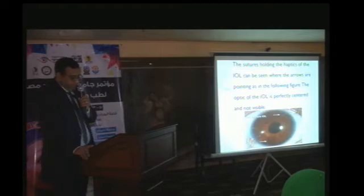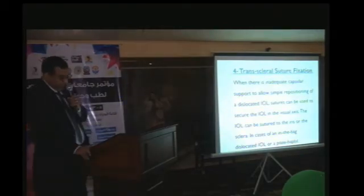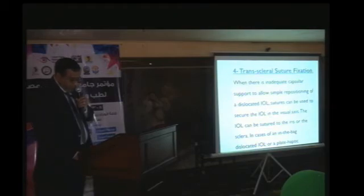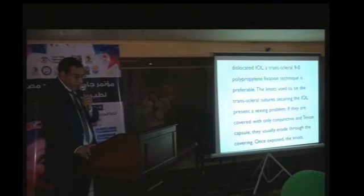The fourth stage, transscleral suture fixation. When there is inadequate capsular support to allow simple repositioning of a dislocated IOL, sutures can be used to secure the IOL in the visual axis. The IOL can be sutured to the iris or the sclera. In cases of in-the-bag dislocated IOLs or plate haptic dislocated IOLs, the transscleral 9-0 polypropylene fixation technique is preferable.